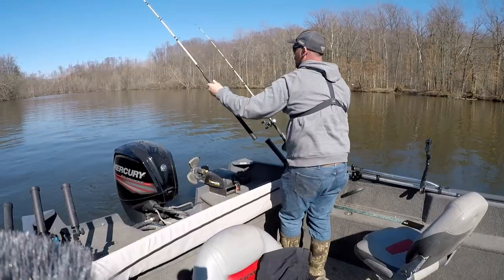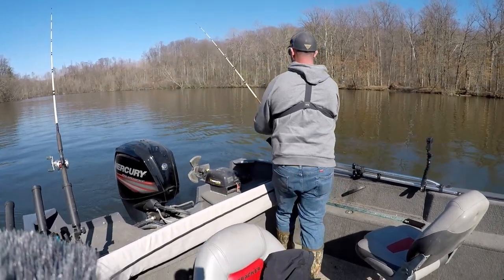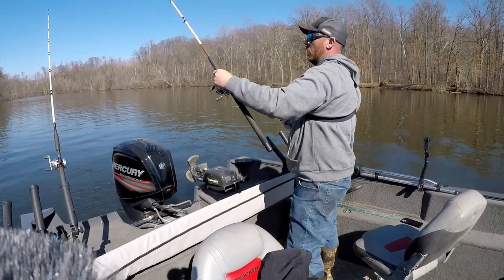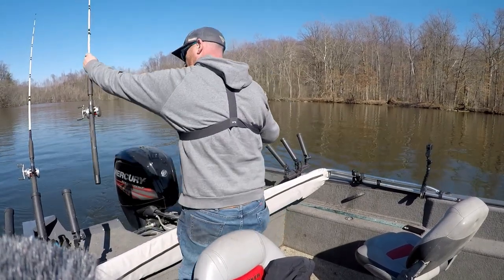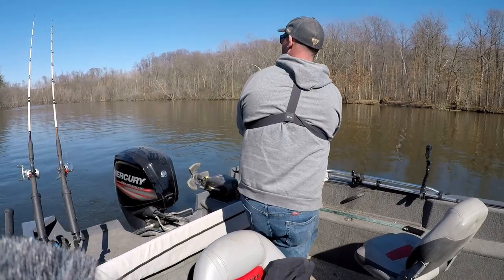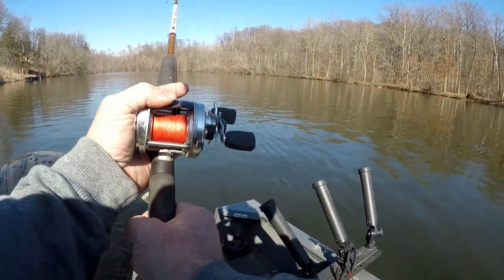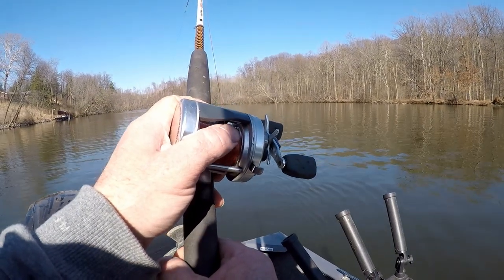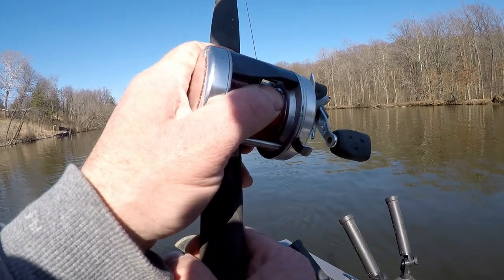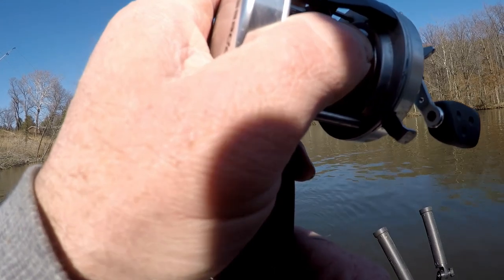We need to move these over here, get them out of the way. Pull this fish in. I don't know what's going on here. Tail hooked or just wrapped up? It's not as big as I thought. It's like he rolled and a hook hit him in the body. Now we're pulling him in backwards.